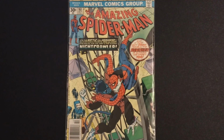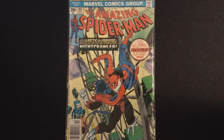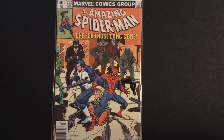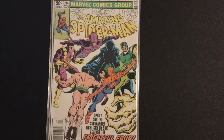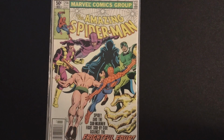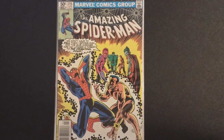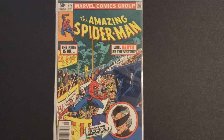We're going to start off with Amazing Spider-Man issue number 161. First cameo of Jigsaw. Amazing Spider-Man issue 202, Punisher appearance. Issue 214, side by side with the Submariner against the Frightful Four. Issue 215, the second part of that storyline. Issue 216, the return of Madam Web.